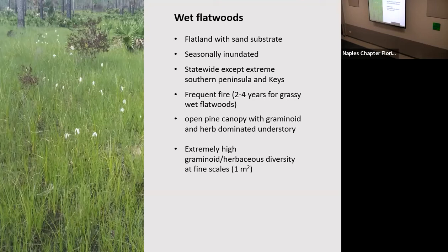Again, with a high fire frequency, that is one estimate, it will say 2 to 4 years. I've seen estimates of some people saying yearly, but at any rate, high fire frequency. In terms of the physiognomy of the vegetation, very like a mesic flatwood, so there's an open pine canopy. Typically, we miss out on some of the ericaceous shrubs, some of the stagger bushes, the lyonias, some of the small vaccinium species. But there is a huge diversity of graminoids and herbs.